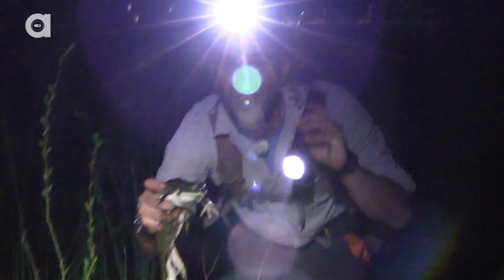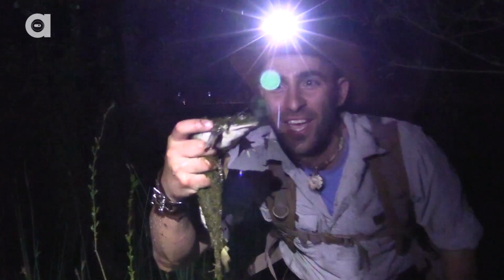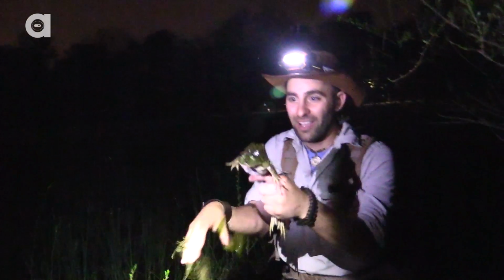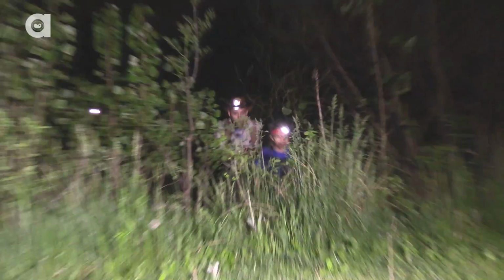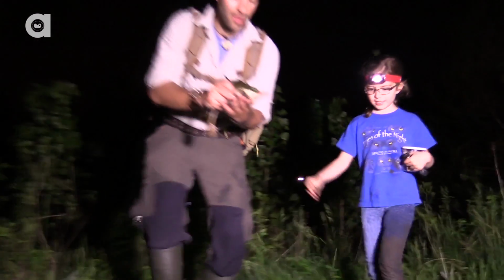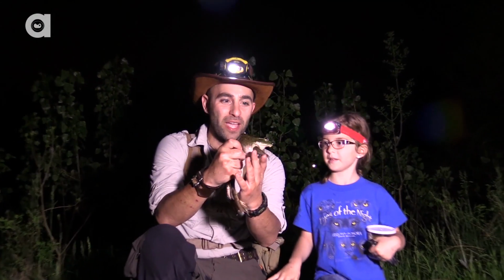Got it. Whoa! That is how you catch the American bullfrog. Pup, did you see that? Yeah. How cool was that? It was really cool. Oh, there you have it. That is the American bullfrog. All right, let's get this guy up here and take a better look at him. Wow, what a catch. Didn't see that coming, did you? Woo! All right, we got him. Yep, we got it. One really big bullfrog.